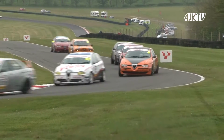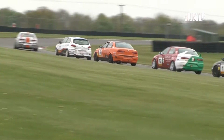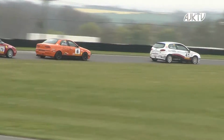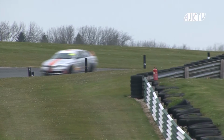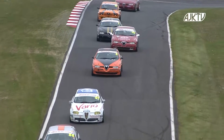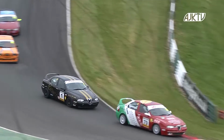That is Brian Shrub in the modified Alfa 33. He's in a completely different class to these guys, but of course the narrow nature of Cadwell Park means it's nigh on impossible to make an easy pass here. So Brian Shrub is pretty much the cat amongst the Twin Spark pigeons, if you like. He's got to try and work his way through, but he's not going to be helped by the fact that Tom Hill is embroiled in the battle once again for 4th place.